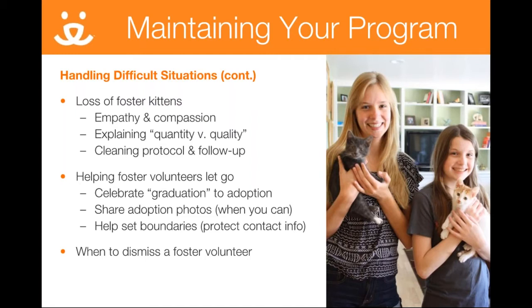And I know a lot of groups can sometimes panic about more serious viral infections like panleukopenia and things like that. For us, if our fosters have that in their home, we have a very comprehensive cleaning protocol, which again, we can share with you after this webinar. Once they've done it, they can take more kittens, and we usually don't have any issues with that. So as long as they've cleaned everything thoroughly, we don't necessarily have to worry so much about sending more kittens into their homes.